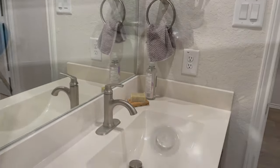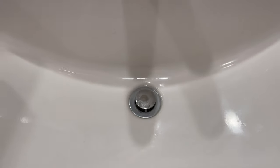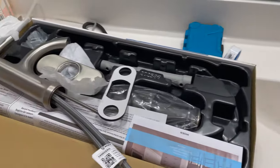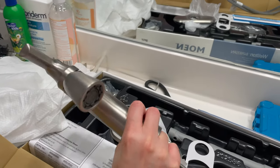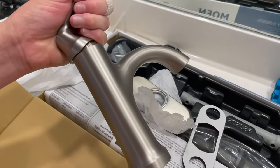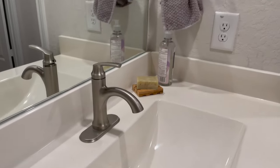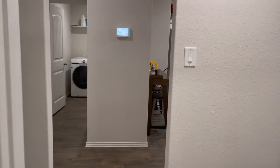I also wanted to show you all our faucet, and I'll go ahead and insert a clip of how our original faucet looked. I was actually joking with Leo that he should become a plumber because he was able to switch out our faucet super fast and he made it look easy, which we all know plumbing is not easy. And we got our faucet at Costco as well for only $30.